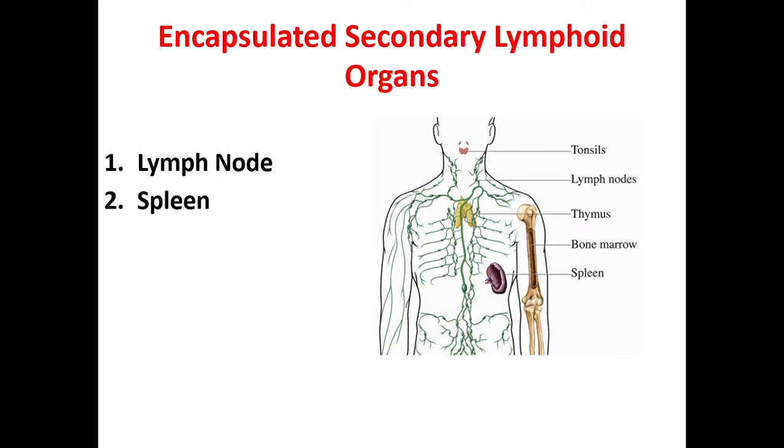Let's go into the secondary lymphoid organs, which are encapsulated. So we have the lymph node and the spleen. In the illustration, we can see the spleen, which is purple or violet in color, and the green outline of the lymph node that is in tandem with the circulatory system. We can see the lymph node. So of the two, let's take up first the lymph node.